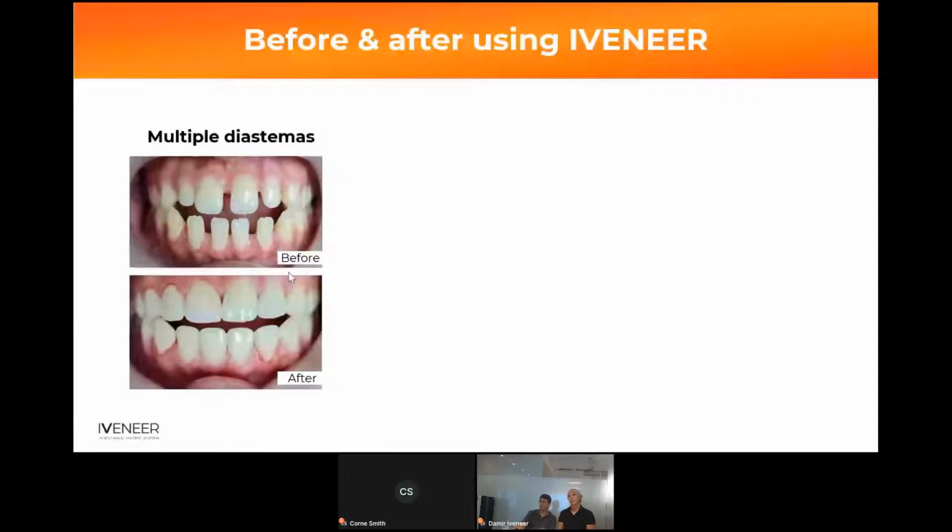On the lower jaw, this is a freehand. Again, freehand, because we are planning to be soon with the lower arch, but this is a freehand flowable. I tell you, this is much harder than when you have the templates.